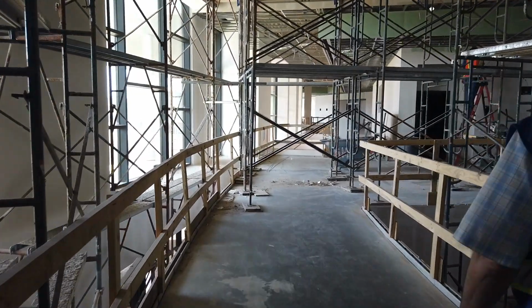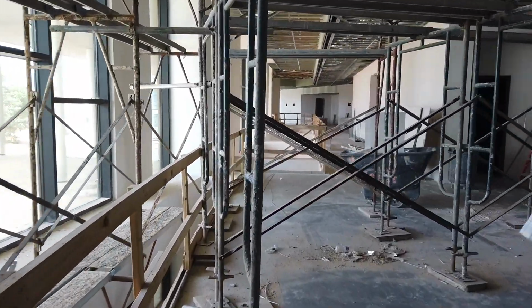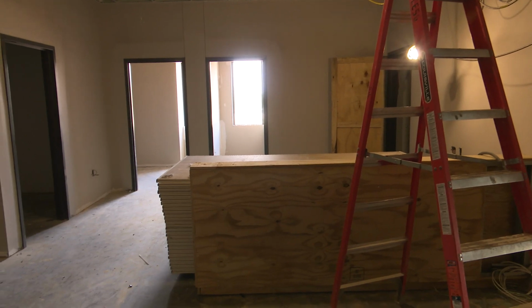Concert hall, the second floor of the concert hall to the second floor of the small theater. And then to our left here, we'll make our way down in a bit, down the grand stair, which you can see has a little scaffolding right now. That's right, so this is basically the front access space.